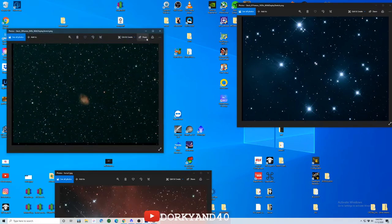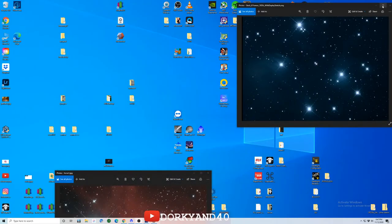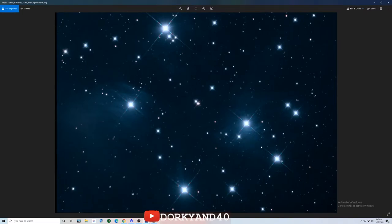So if we take a look here at just some basic images, you can see not the prettiest, not the cleanest, but this is the Crab Nebula in there. Nice detail, everything like that. I've shot the Pleiades recently. This is about as big as I can get, but you can see it pulls out all this nice nebulosity.